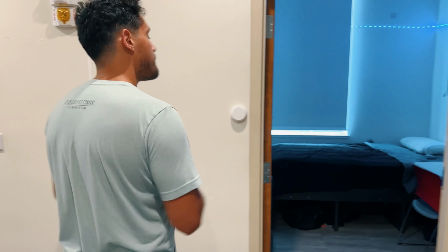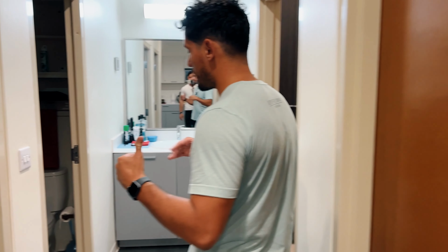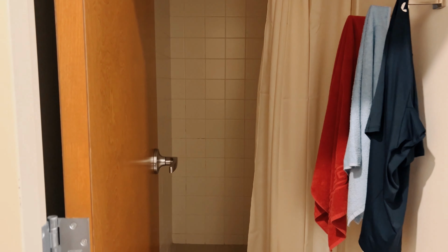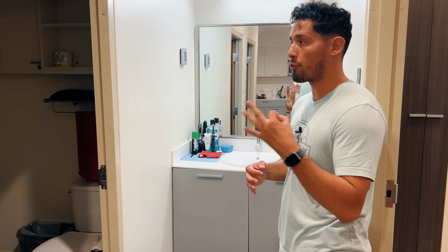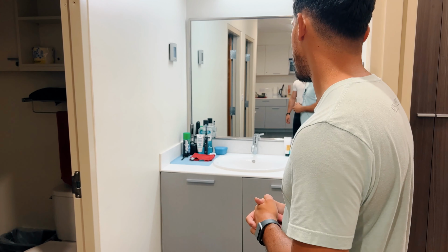And let's go ahead and check out the bathroom. So the hallway has entrance to three bedrooms, a shower, and a bathroom. So it looks like we have a sink area here. I'm assuming this is gonna be more common, so you're gonna have to share this with two other people, so three people total. Sink, this is probably where you'd be brushing your teeth and stuff.